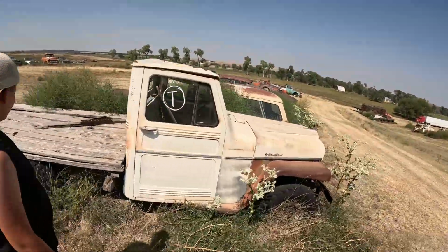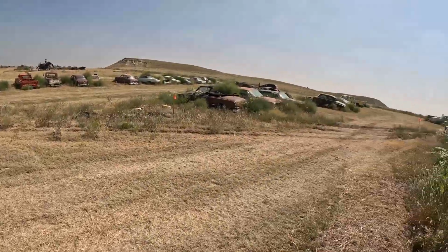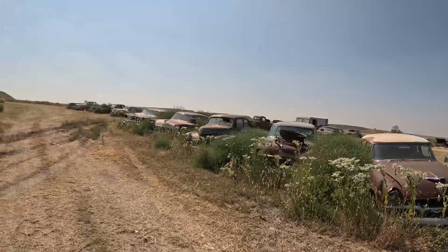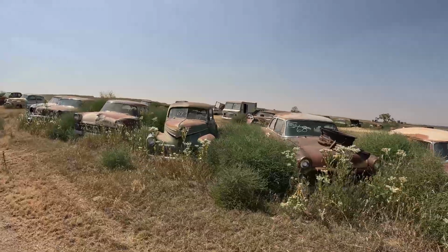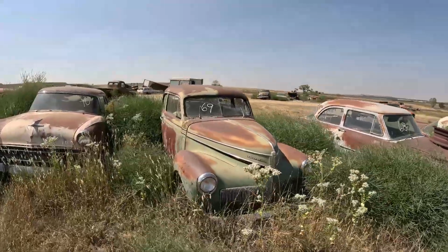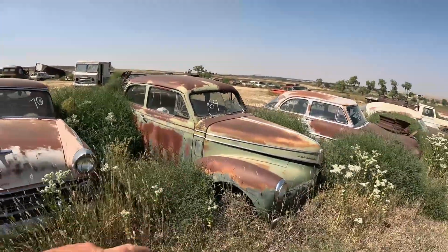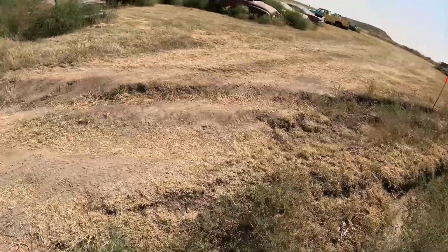Wheelies with the smash top. Little Plymouth. Some cool cars, man. That's a shame, because 90% of this stuff's probably going to go to the shredder. Studebaker. We could not figure out what this one was in the brochure. That was built right there in Indiana. South Bend, Indiana, if I'm not mistaken. Big little ruts.